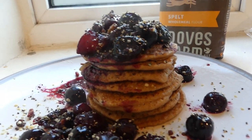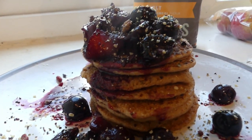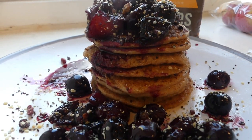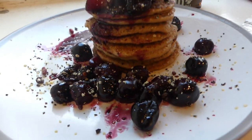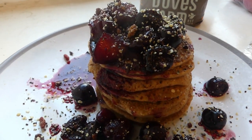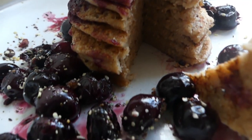So that's a really big pancake stack, isn't it? Yeah, so the sweetness from the mangoes and the cherries, these are sweet pitted frozen cherries from Tesco. You don't really need to put any maple syrup on or anything, because they are really, really sweet. So I want to cut in and show you what it's like. And that's what they're like inside.